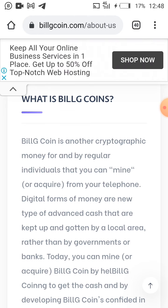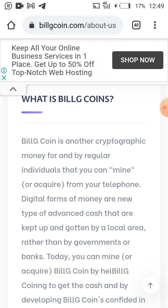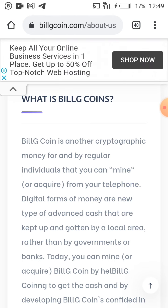I'm into cryptocurrency. I came across a site, a new gem that is actually going to blow the world's mind very soon. It's called BillG Coin. What is BillG Coin? BillG Coin is another cryptographic money for and by regular individuals that you can mine.